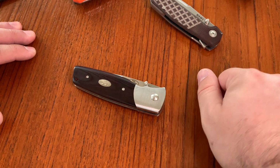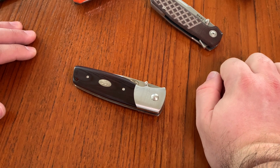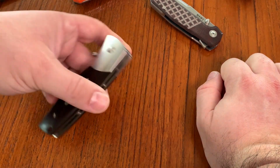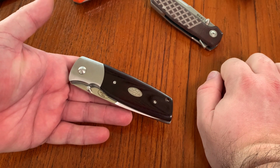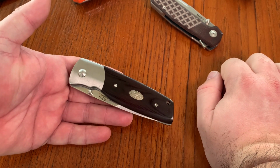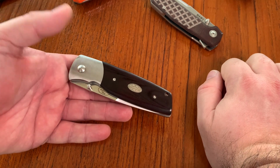That's a quick look at the, well, not that quick. We're over half an hour at this point, but that's the Fallkniven PXL. My favorite and least favorite pocket knife, all in one.